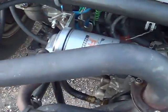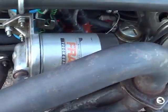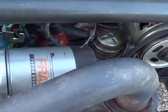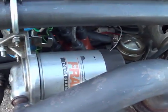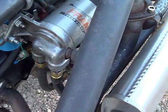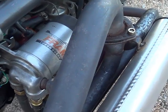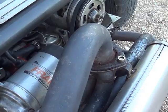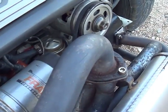And got my full flow oil system on here. Put the filter up in the air. I know it's kind of close to the exhaust. Looks kind of crazy to have it in that particular spot, but it works out well for me, and nobody messes with it.